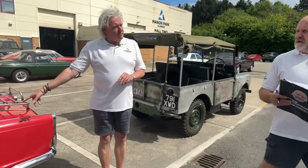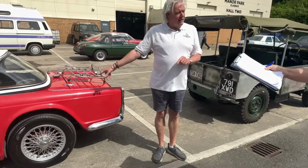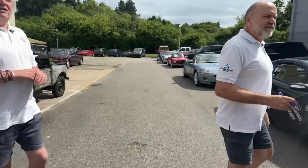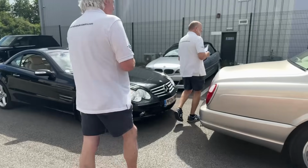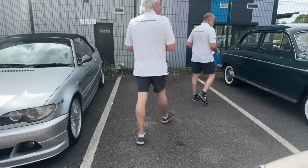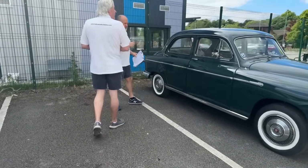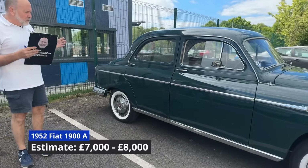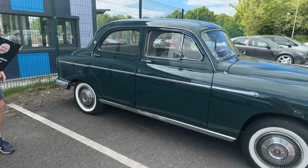Right, what else have we got? We did that last week, I think, Jim. So let's have a look at this over here, this little Fiat, which our guys might have seen before. So it's come back to us. I think the owner has unfortunately passed away. Yes, sadly. So the car's come back to us.